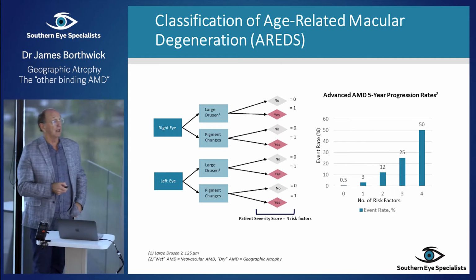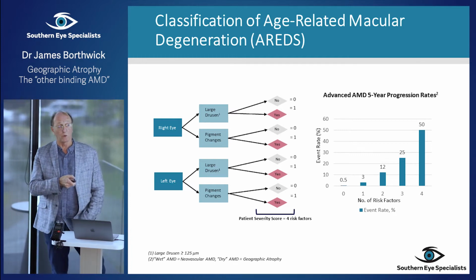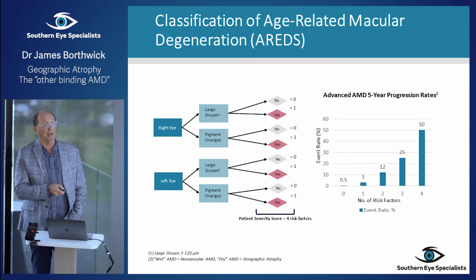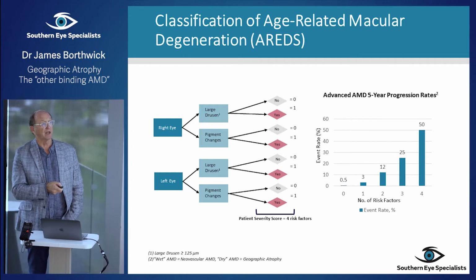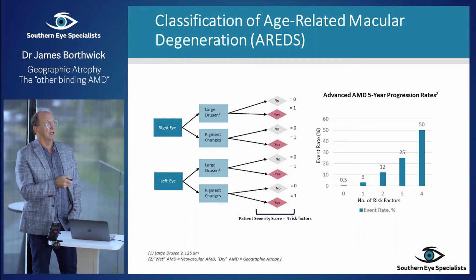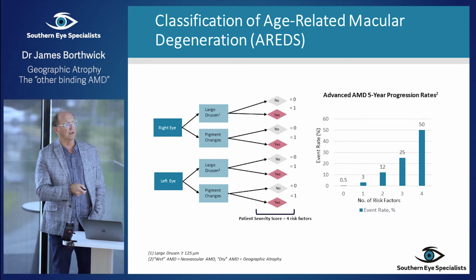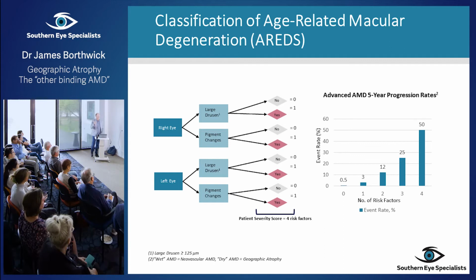Just on that AREDS study, they did grade the risk of you getting a progression to wet or GA over a 5-year period. You grade it: do you have large drusen, yes or no? Do you have pigment changes, yes or no? In each eye. If you have one, there's a 3% chance that you would progress in the next 5 years to wet or GA, and by the time you've got 4 of those, there's a 50% chance. So if you see a few drusen in one eye, there's probably not much chance of them developing a problem in the next 5 years. But if there's a lot of changes, there's a 50% chance in 5 years.